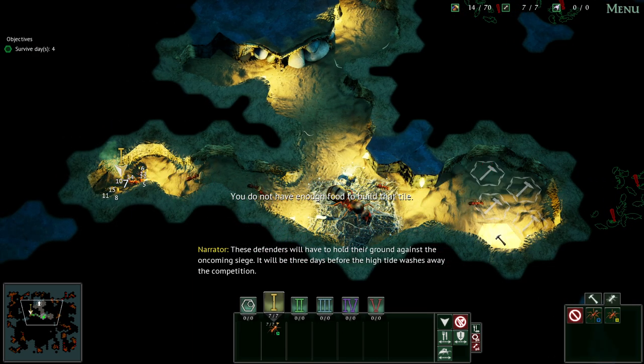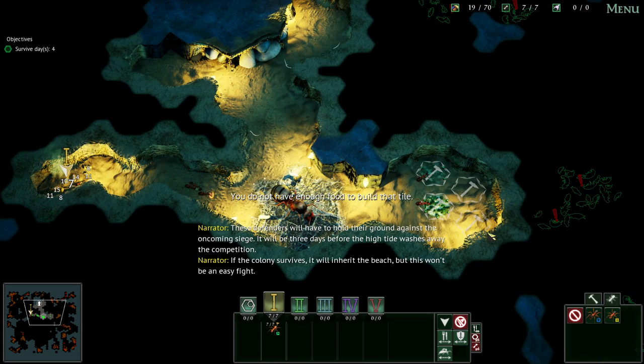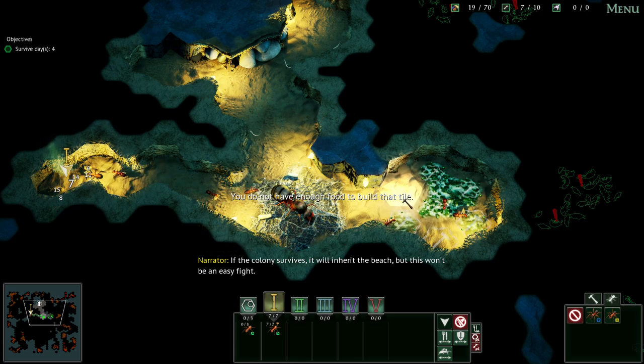It will be 3 days before the high tide washes away the competition. If the colony survives, it will inherit the beach. But this won't be an easy fight.